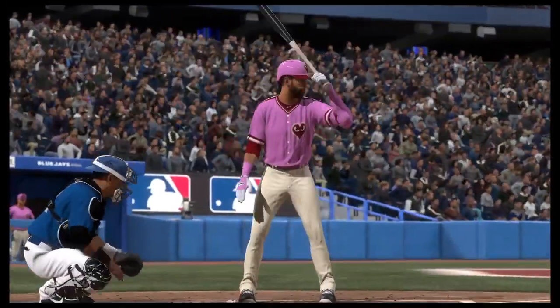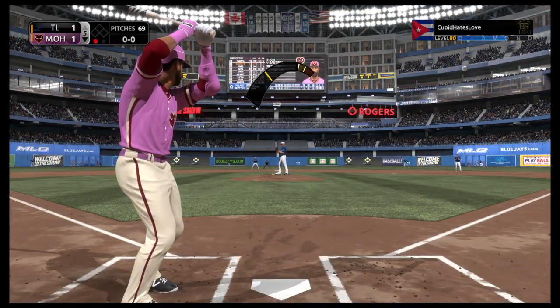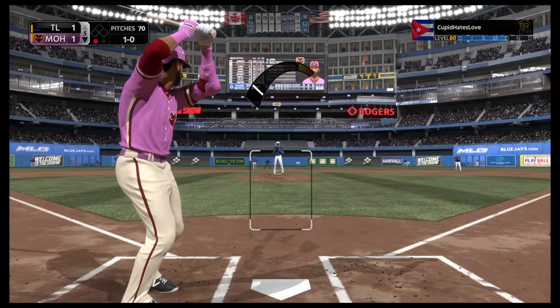Stepping up now, Jose Bautista. He's 0 for 2 thus far in this one. Here comes the first pitch. And this one's not close. It's in the dirt for ball 1.